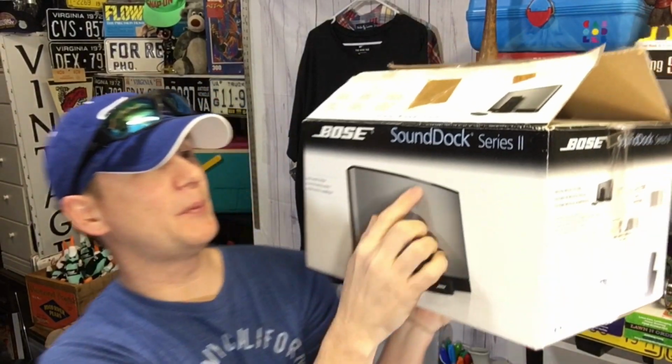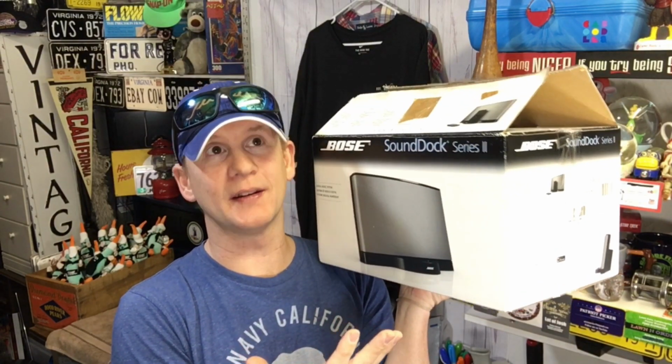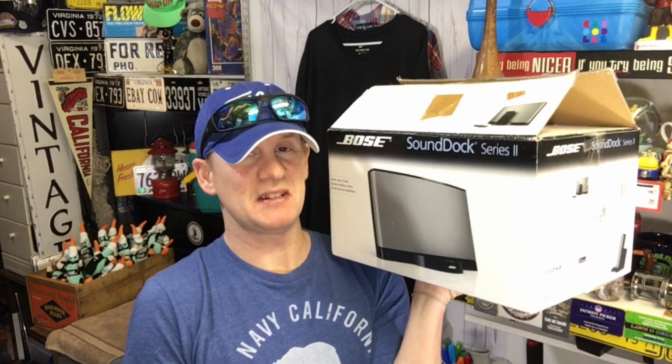All right, first item up is this Bose Soundock Series 2. Now, I always joke with my uncle because he's always finding Bose stuff and he's always finding this great stuff, and he lives down in Raleigh. And he's always teasing me, like, why are you selling this stuff for 10 bucks, for 20 bucks? And I was like, because I don't find the stuff you find up here. It just isn't up here. We live in a much smaller area. There'll be some Saturdays I go out and there's only 10 garage sales I can even go to. And I look on the yard sale treasure map down there and he's got 500 that he can go to.